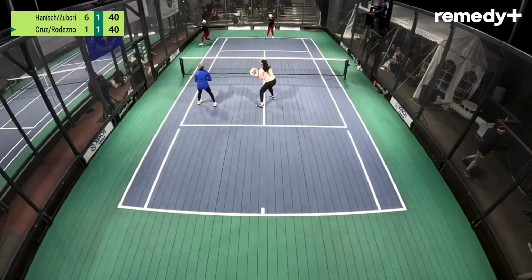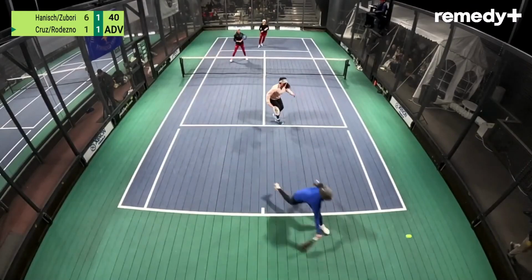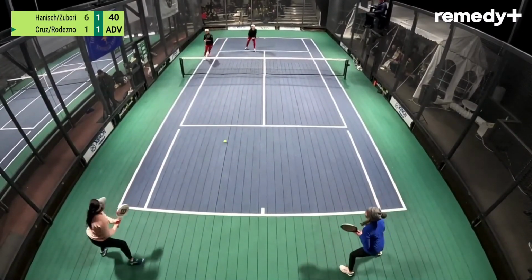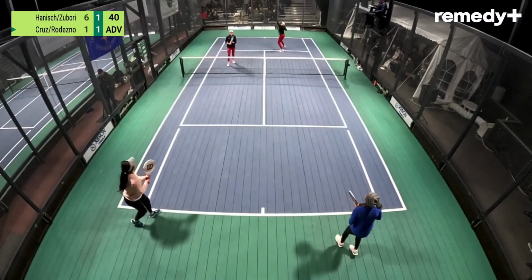Talk a little bit about the block lob between Hanisch and so brilliantly. Oh, what a take! That is amazing. Way to go from Rodezno there.